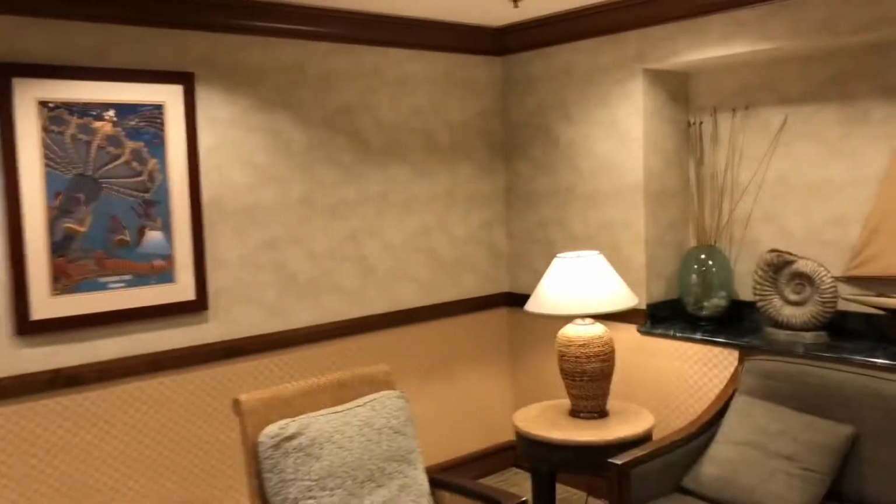It's nice in here. Definitely see why people do club level. So we're just hanging out, enjoying club level. What do you think so far? It's awesome. I like it. I definitely see why people do it.